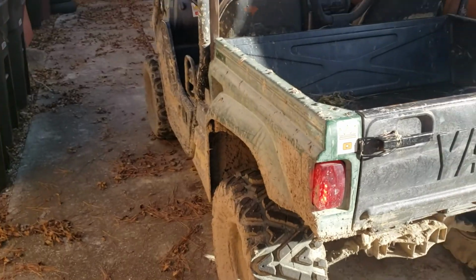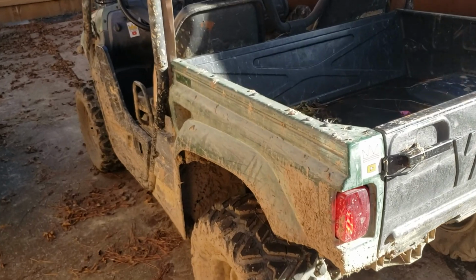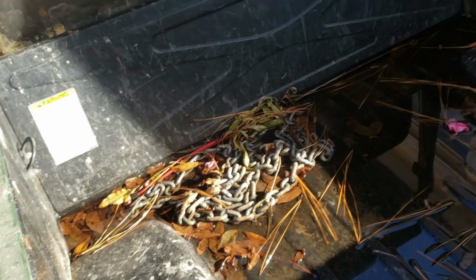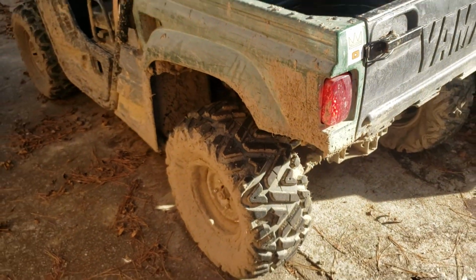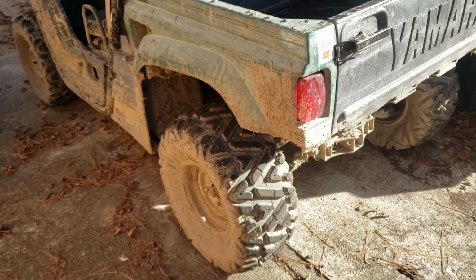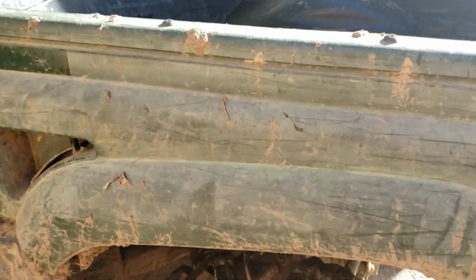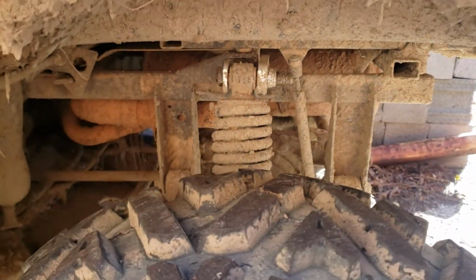Let's go out and have a look at the Rhino, because I've done some work on it. Alright, we're back here at the Rhino. I actually need to clean the bed out. It's full of water. I don't need it rusting. But I've since put a lift on it. See if I can get where you can see. Yeah, there you go. Shiny. Or somewhat shiny.